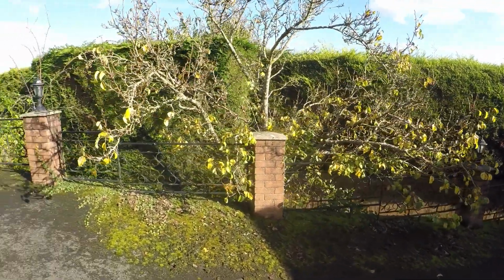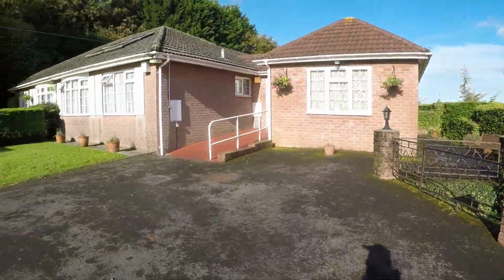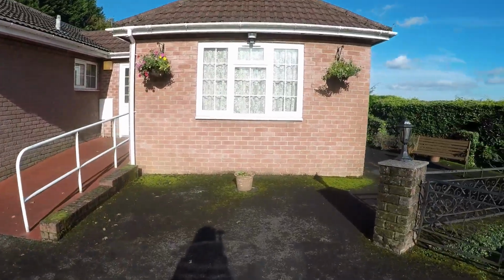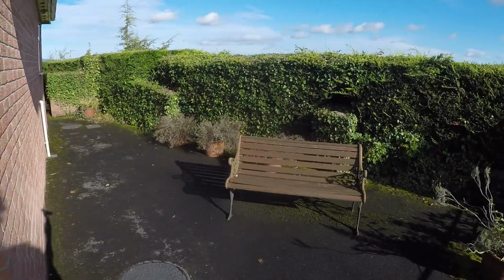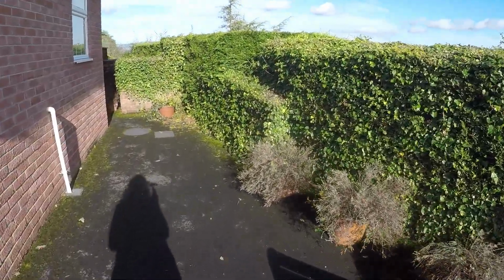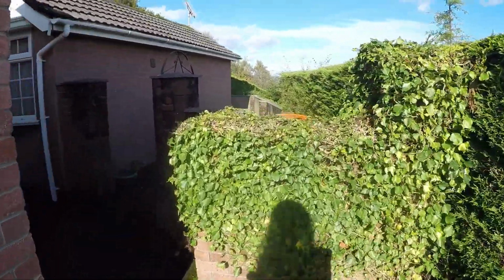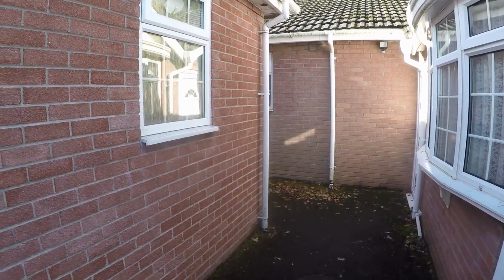To the right you have some fruit trees, a pear and a plum tree, and a lawn just at the front of the property. I'll show you around the side and to the rear garden before taking you inside. So lots of sun on the property, south facing as well, so you get lots of sun during the summer also. So around the side here, this part of the building has been extended.